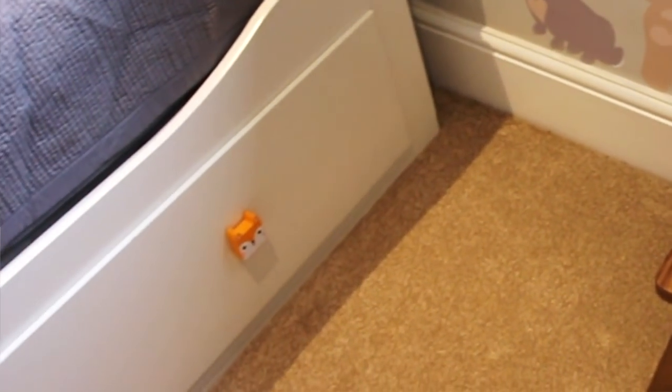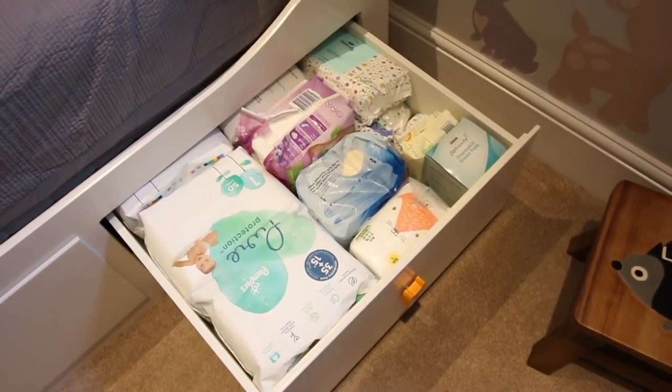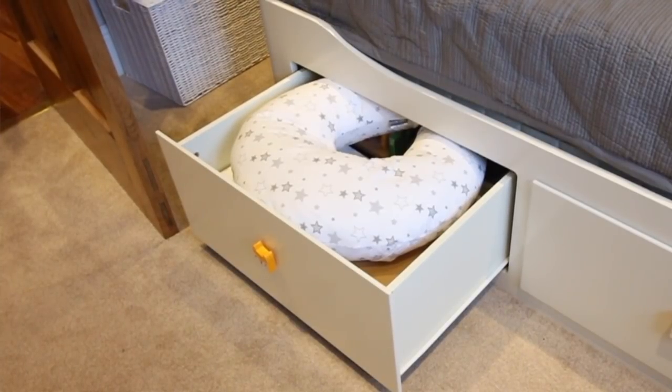In the drawers on the right hand side I've got things like nappies, I've got maternity pads, I've got maternity pants, and then the middle one has got a duvet cover with a woodland themed cover on, which is really nice. And the one on the left, I've actually got presents that I buy for people as well as my nursing pillow.